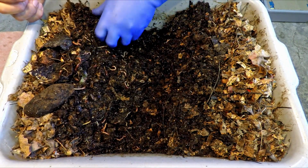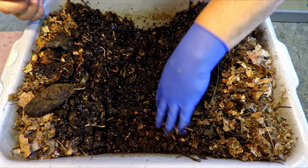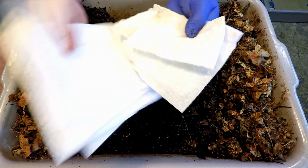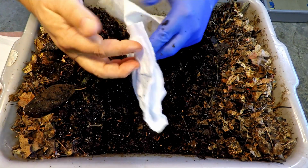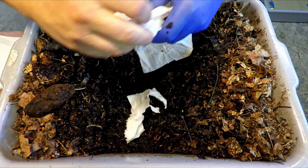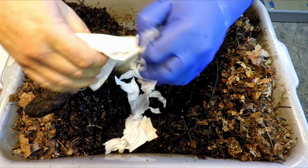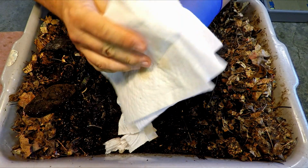So let's get this feeding done. Enough playing around and bothering the poor worms. Let's let them get back to their job of breaking down my kitchen scraps. So let's see here. I'm going to grab, I guess, what appears to be about half of these paper towels. Here's one, here's two. I don't know exactly how many there are, but we're going to chunk up these paper towel bits and drop them in as kind of the foundation for today's feeding.